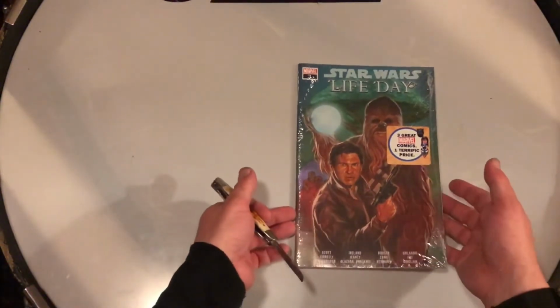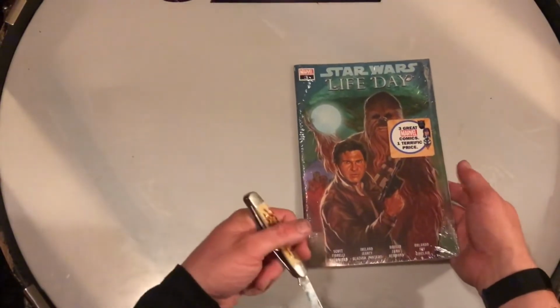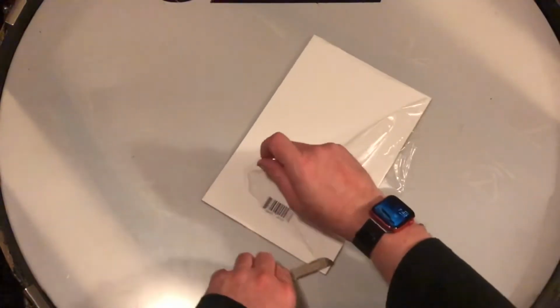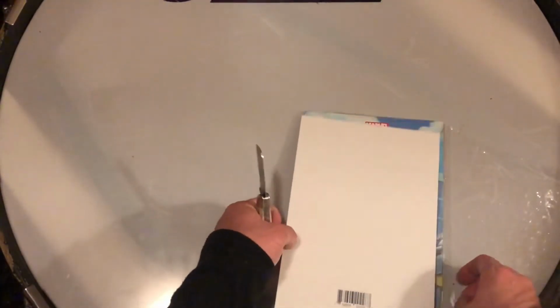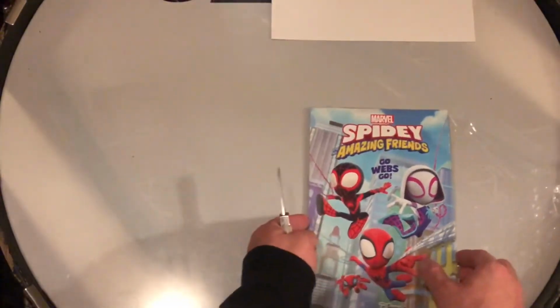But all right, here we go. The second one. We got Star Wars Life Day number one with both Han Solo and Chewbacca on it. I know there's a Wookiee first appearance in this. Let's see what we got here. I'm right. All right.